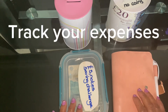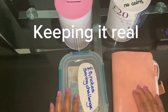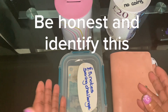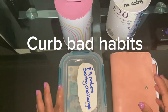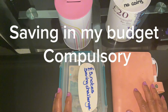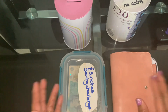I feel that when you track your expenses, you can see where everything is going. And by keeping it real, some bad habits do cost you money. And you have to be honest and identify this. When you curb these bad habits, you can take hold of these funds. And I always include saving in my budget, and this is compulsory. So I feel that you have to go through these steps and aim to get to the end. And this is everything in a nutshell.